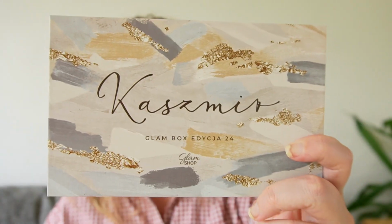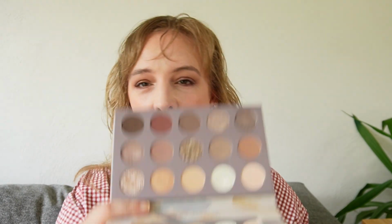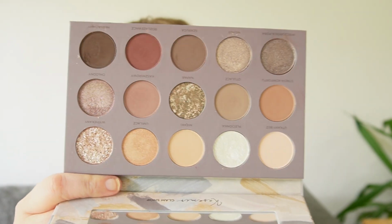And the final palette I wanted to show you is this. This is the Cashmere from Glam Shop. Glam Shop is an indie brand from Poland, so for me, living in the EU, it's incredibly easy to get. Shipping isn't super exorbitant, it's not super expensive, and I have this color story, which was recommended by one of you. I tried when they launched it. The issue with Glam Shop is that all of their palettes are always limited edition. So when it's gone, it's gone. You can no longer get it.